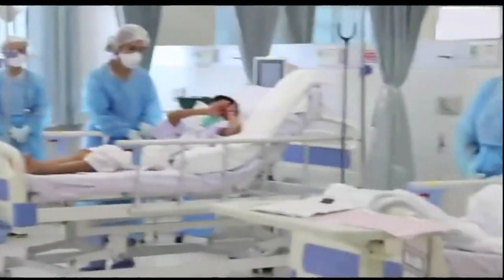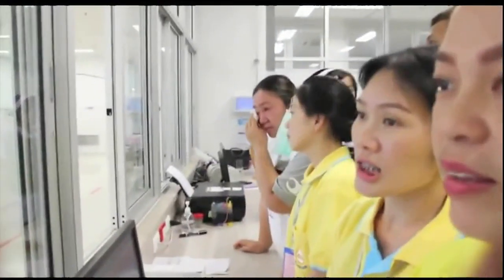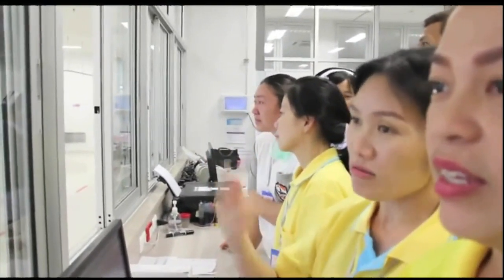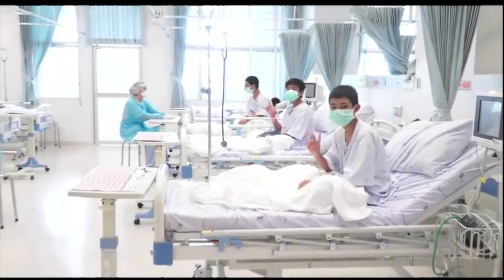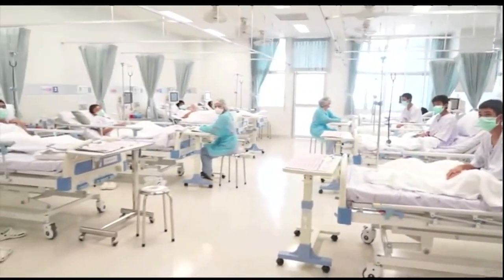The 12 soccer players and their coach are now safely recovering in the hospital after their harrowing 18-day ordeal inside the flooded cave. Parents are unable to get closer than about 6 feet away from their sons. 3 of the boys are suffering from lung infections. Doctors say they'll probably stay in the hospital 7 to 10 days. The U.S. mission commander today praised the divers and Thai Navy SEALs for getting the boys out safely.